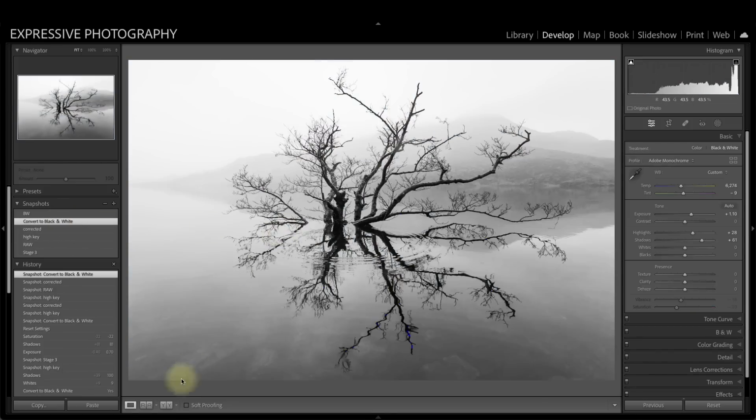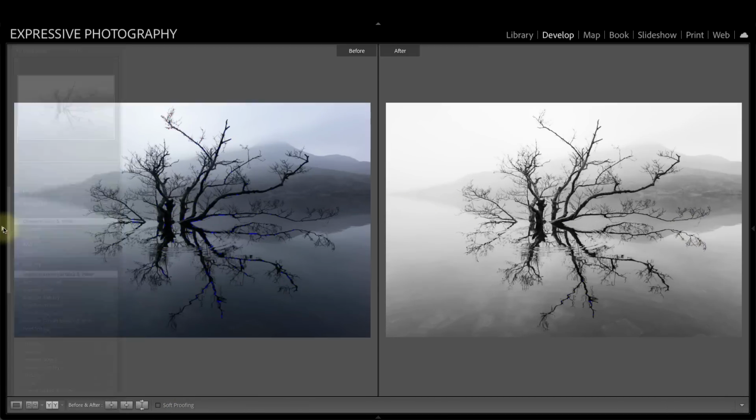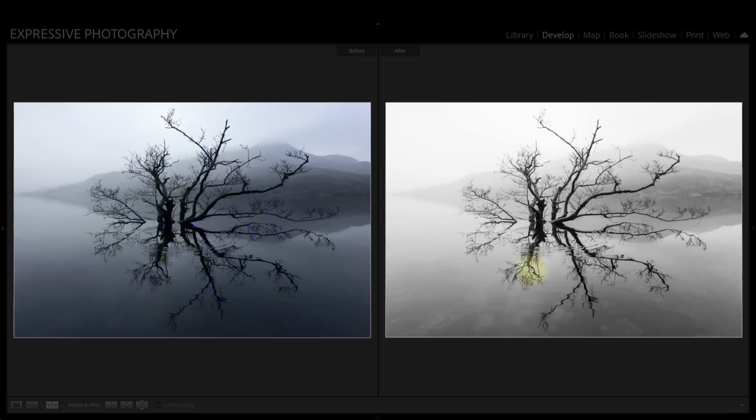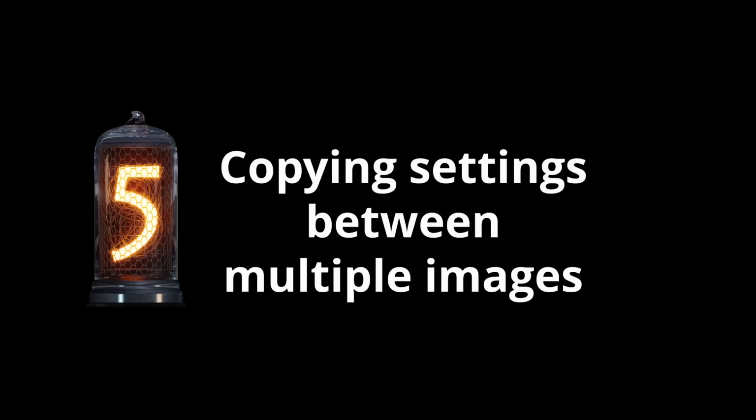It's also very, very handy to be able to look at the raw file and the version that I'm working on in the same window at the same time. Being able to turn off the lights and just not be distracted by anything else except the photograph is another great thing. The next point I want to cover is the ability to move settings from one image to another.